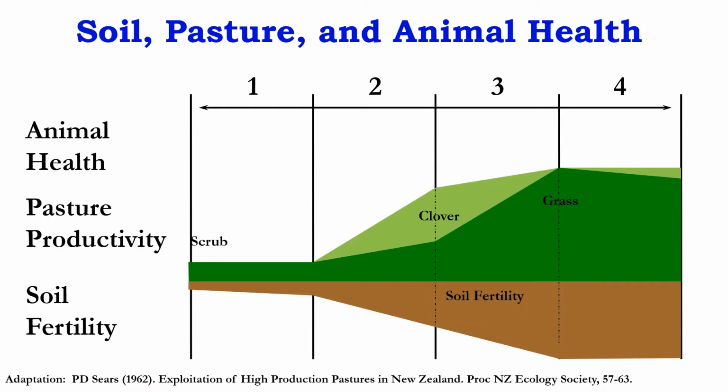The following is a four-phase adaptation of relationships Sears observed when farmers developed virgin land into high productive pasture. The height of the green signifies annual pasture production, and the colours the grass-clover ratio, whereas the brown signifies changes in soil depth and fertility.